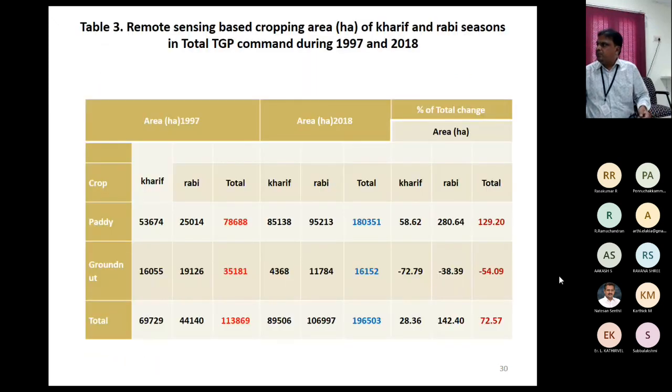The Telangana project, the final impact of the Telangana project. You can see here in 1997, what the situation was before implementation of the project, and now in 2018, what the situation is because of the irrigation potential created. You can see the crop area in Kharif, Rabi, and total area.